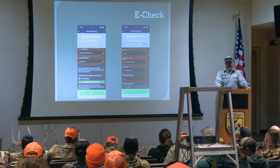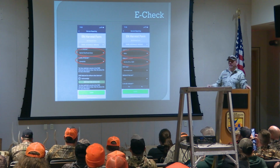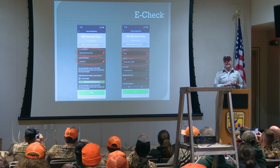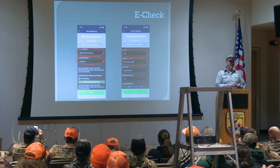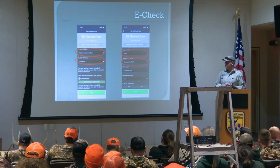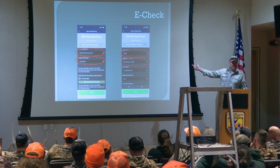And with the e-check, this hunt, we are in the special southwest zone. When you drop those menu options down, there's special southwest and there's southwest. On previous hunts, we have taken away from the southwest zone quota because guys aren't paying close enough attention when they start doing that drop down. So make sure it's the special southwest zone, Comanche County, and then we are the WMA, Wichita Mountains Wildlife Refuge.